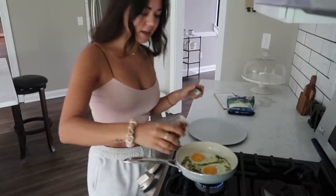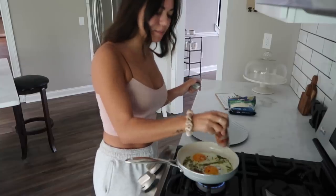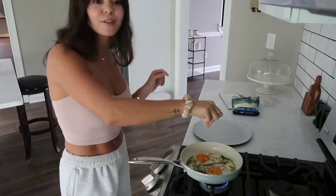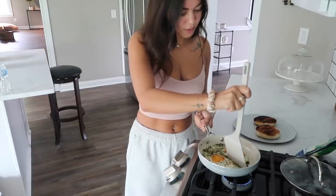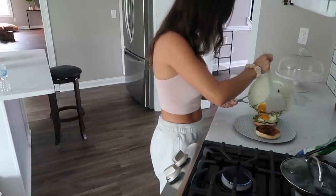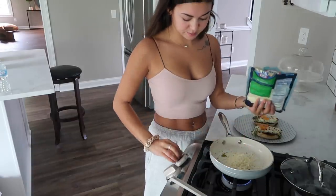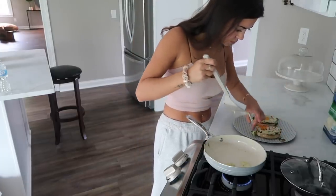And then I'm gonna add some red pepper flakes on top and some pepper and some salt. And the bagels are done, perfect timing. All right, eggs are done. I'm going to cut them in half and put one on each bagel. I'm actually going to melt some of this mozzarella and just slip it on under.